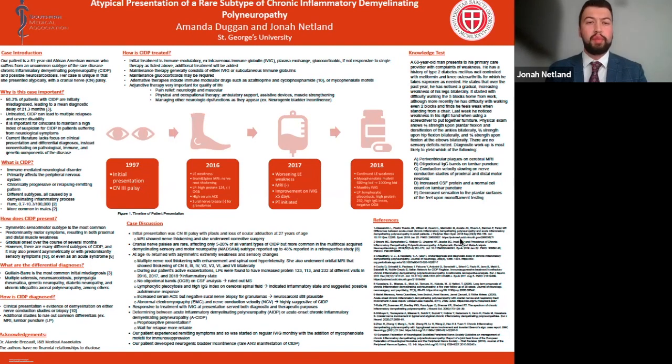So just going into a little bit of treatment here. Initial treatment, as we mentioned in our study, is usually immune modulating. So we do intravenous immunoglobulins as well as plasma exchange and glucocorticoids. And if they're not responsive to a single therapy as listed above, then we usually will add additional treatments as well to see if we can combat some of these things. Maintenance therapy is also very important, generally consisting of the IV immunoglobulins, and then really supportive treatment as well.